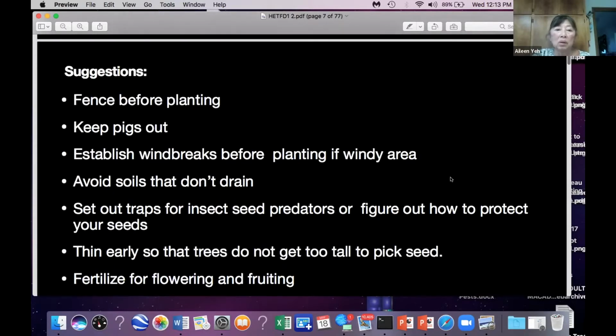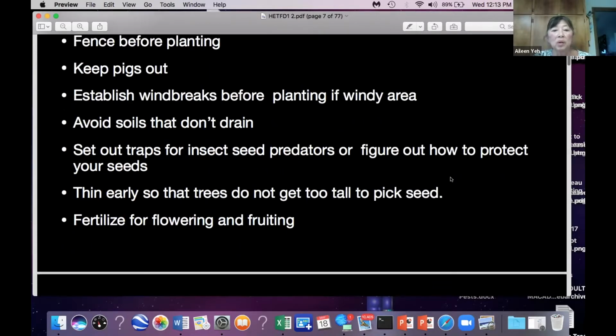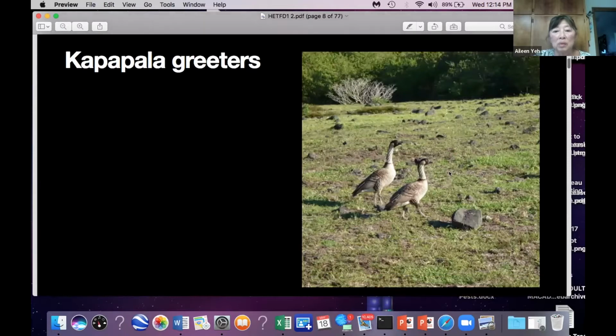After all these years of doing trials, I would suggest fencing before planting, keep the pigs out, establish windbreaks before planting if it's windy, avoid soils that don't drain, set out traps for insect seed predators, or figure out how to protect your seeds. And thin early so that trees do not get too tall to pick seed, and fertilize for flowering and fruiting. The first trial we put in was at Kapapala, and these are the Kapapala breeders.